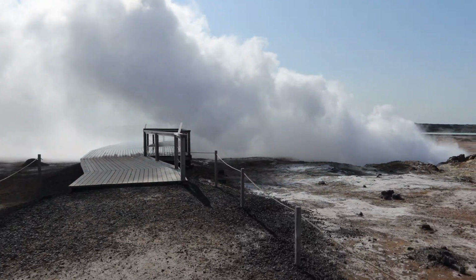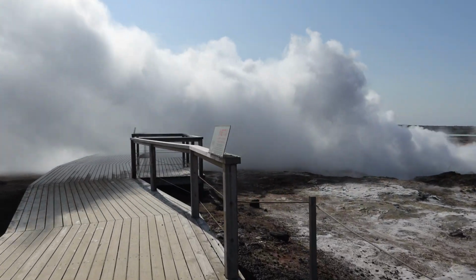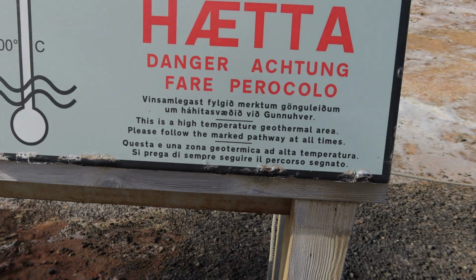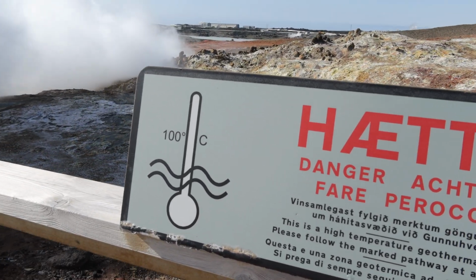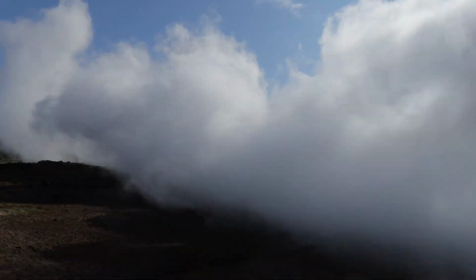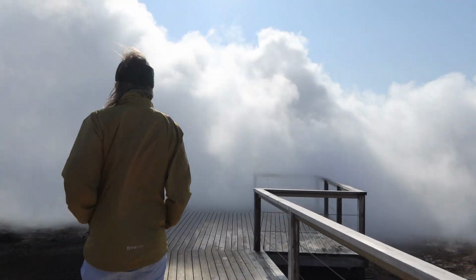Danger. This is a high temperature geothermal area. Please follow the marked pathway at all times. Okay. I don't know. It says follow the path. Go.